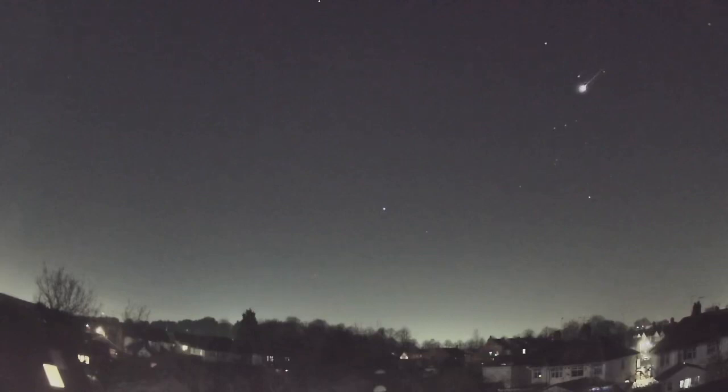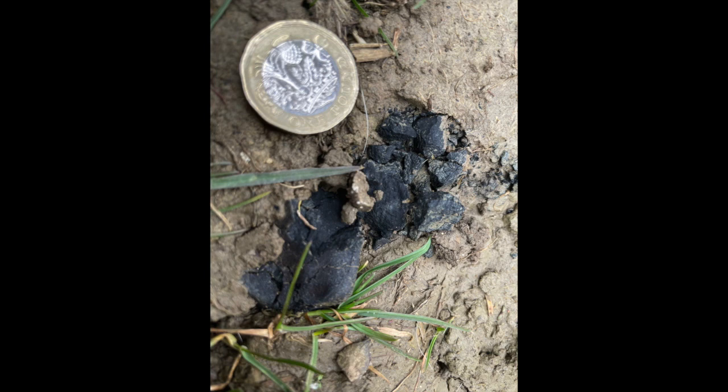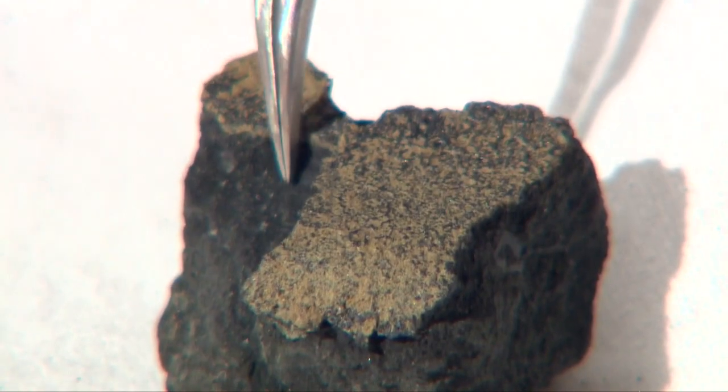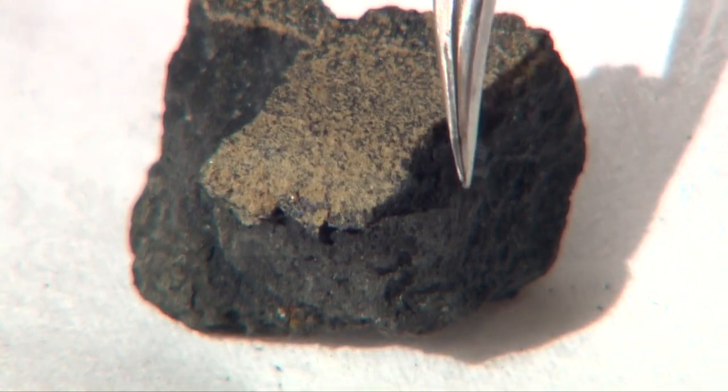From somewhere between the orbits of Jupiter and Mars to a muddy field in Gloucestershire, these incredibly rare fragments of meteorite were found in a horseshoe print by Derek here, a retired chemist and passionate astronomer who was part of a Cambridge team given special permission to search during lockdown.